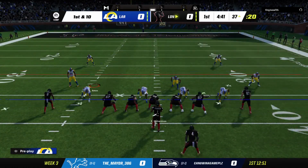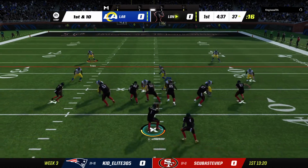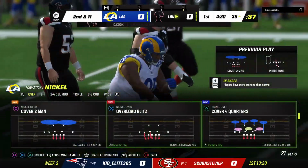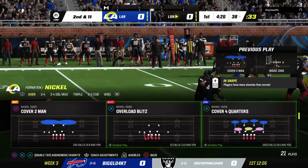Ready, break. Again, it's Cook. And this play will be blown up. He'll lose yardage back at the 38. Officially, it's a 1-yard loss. That's going to bring up 2nd and 11.